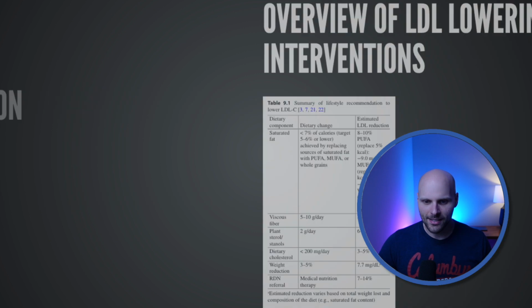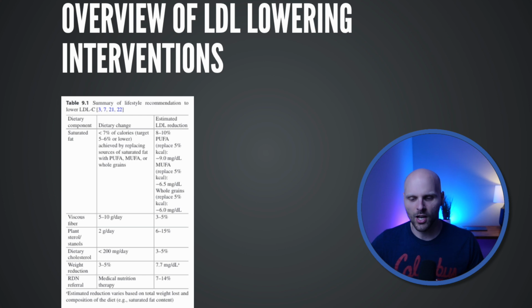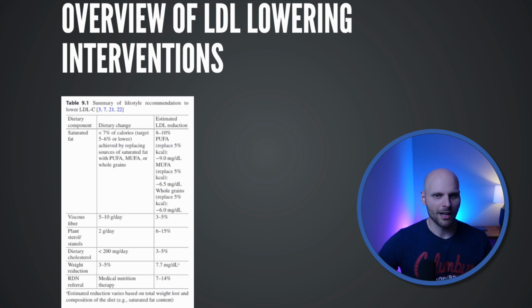All right, and this is a summarized table of what we just talked about, meaning decreasing our saturated fat, increasing our viscous fiber, increasing plant sterols, decreasing cholesterol, decreasing our weight, and referral to a dietitian, all those things. The biggest bang for the buck is probably replacing saturated fats with monounsaturated fats or PUFAs, or adding in plant sterols. Like I said, if you take any 2 of these things, say, let's eat some more fiber, maybe supplement with some plant sterols, and then substitute out saturated fat for monounsaturated or polyunsaturated fat, that's probably going to be our biggest bang for the buck right there.